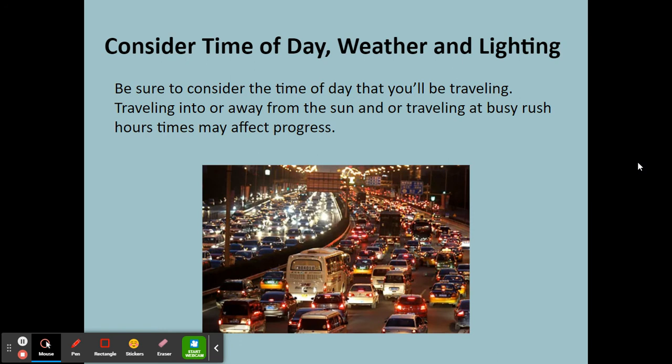Okay, consider time of day, weather, and lighting. Be sure to consider the time of day that you'll be traveling. Traveling into or away from the sun or traveling at busy rush hour times may affect progress. For me, it usually works like this, guys. I am very good at avoiding rush hour, usually. And the second thing is, I almost always prefer to drive during daytime hours. I can be awake. It helps me stay awake. I'm great at driving in the early morning, and for some reason, I usually find myself driving in the early morning when I'm heading west. So that works out pretty well for me too.